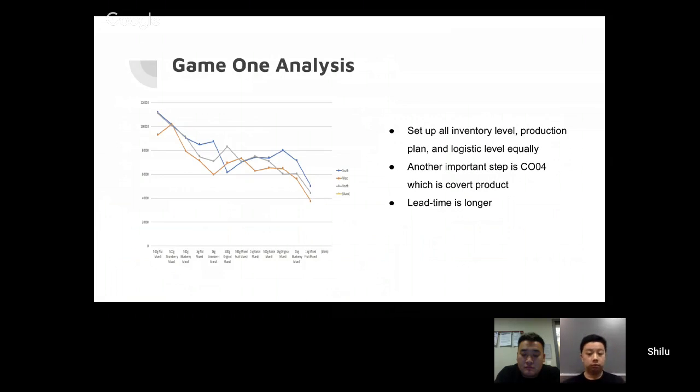So here is my game one analysis. At the beginning of game one, we set up all the inventory levels, production plan, and logistics levels equally, because we didn't know which region would have good sales. So we equally set up all the levels for the whole game.